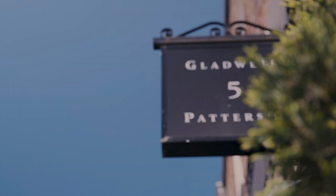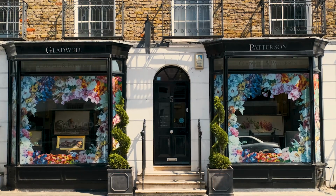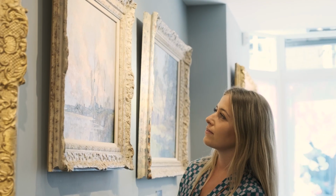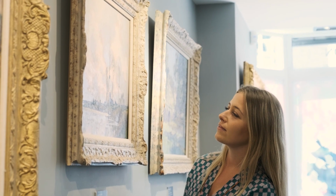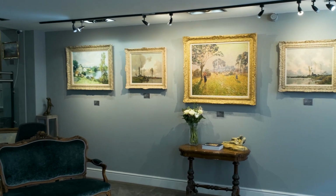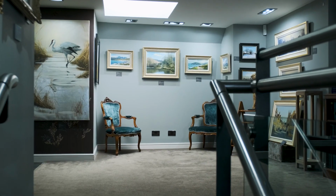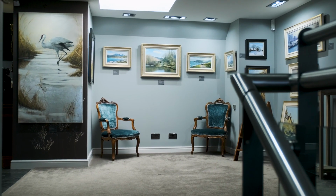Welcome to Gladwell Patterson's summer exhibition, Masterpieces. We love to discover hidden masterpieces for your appreciation and enjoyment, and we are thrilled to show you around our gallery space in Knightsbridge and introduce you to some of the incredible artworks within this exhibition.